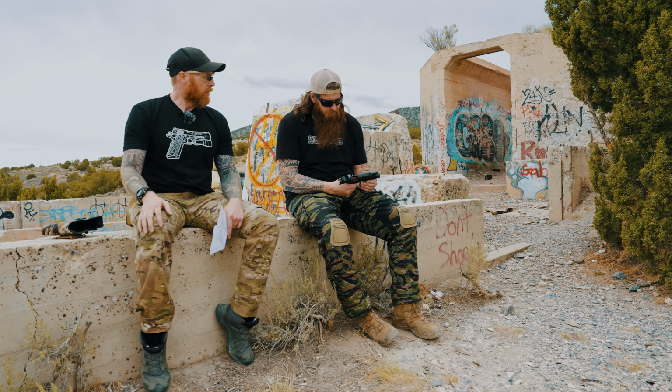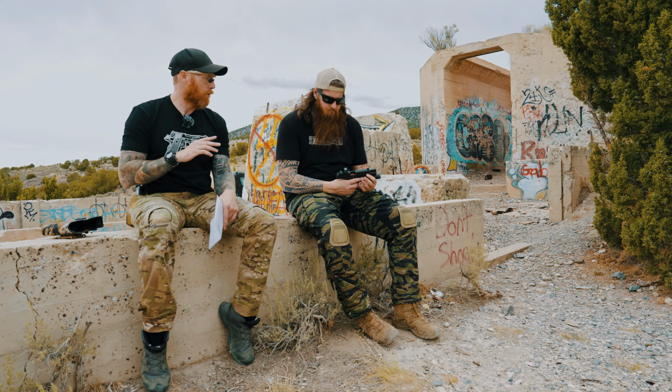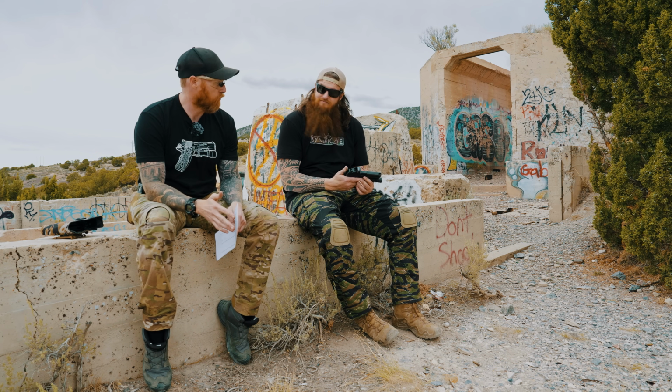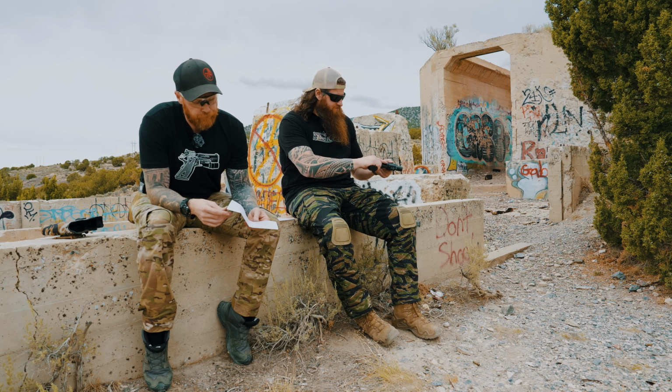Yep. They do phenomenal work on the Berettas, and Ernest carried and really worked P30s for, I think he said about 3 years that he was carrying them and just running the shit out of these things. Also of note, he said he's never had a malfunction. Not one is what he said, which is pretty dope. That's a great testimonial there.